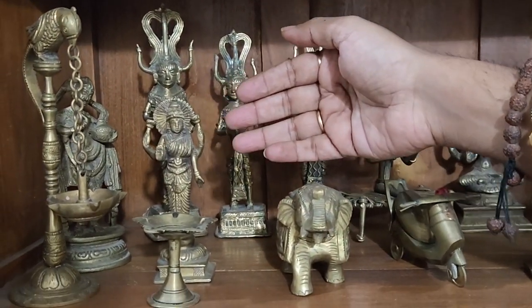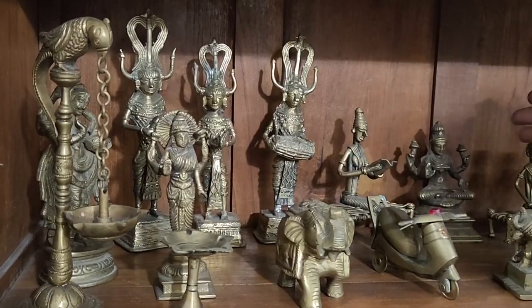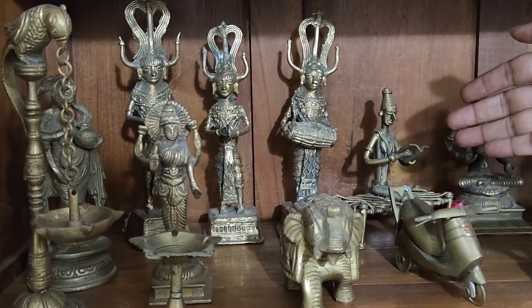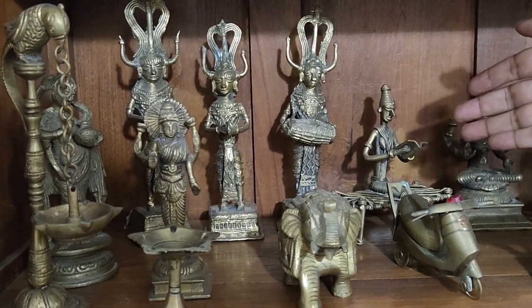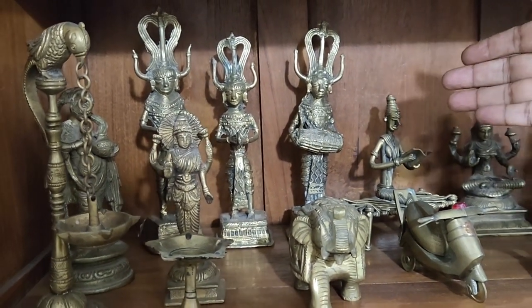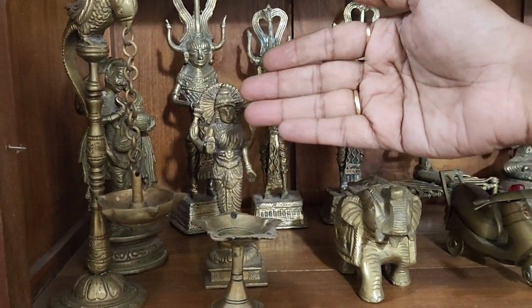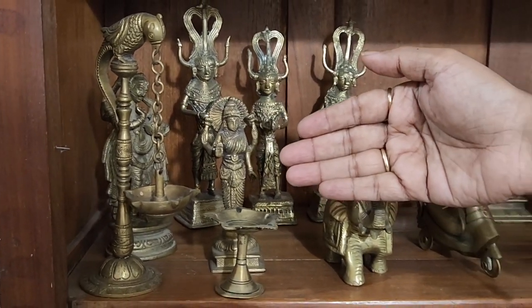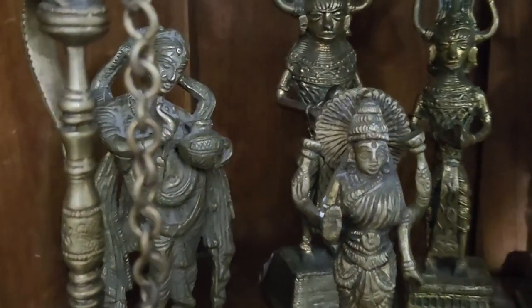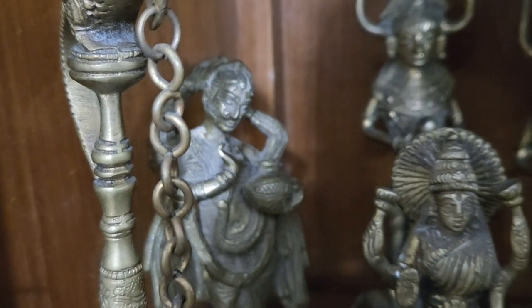Here you have a form of Lakshmi who's standing. Here you have a lady who's carrying a vessel. Here you have a metal goddess Lakshmi sitting in between, and to her right you have a person in metal sitting and reading a book on a cot. You have three people, assumed to be of Indonesian origin, playing musical instruments. You have Lakshmi standing here. You have a hanging lamp in metal. You have a regular lamp in metal, an elephant in metal. You have a lady in metal who is carrying a metal utensil in which generally people carry water.